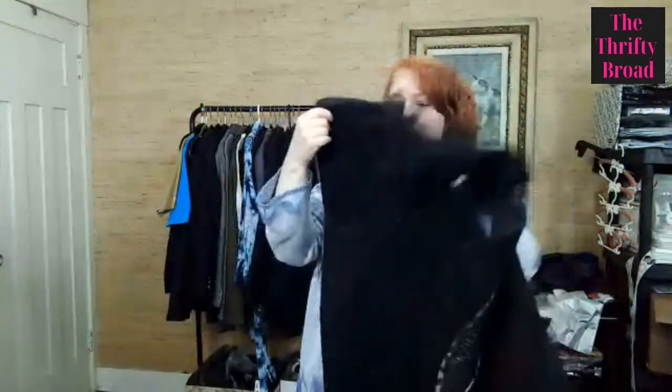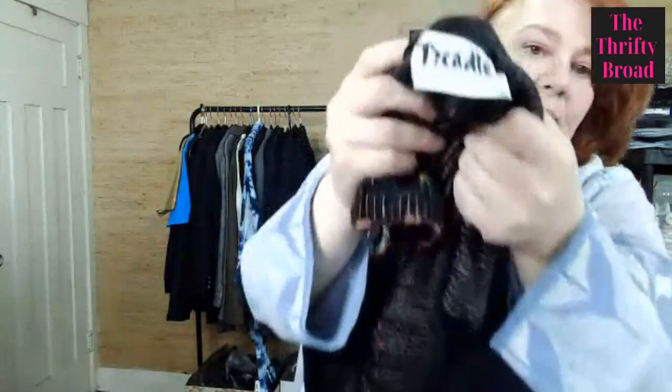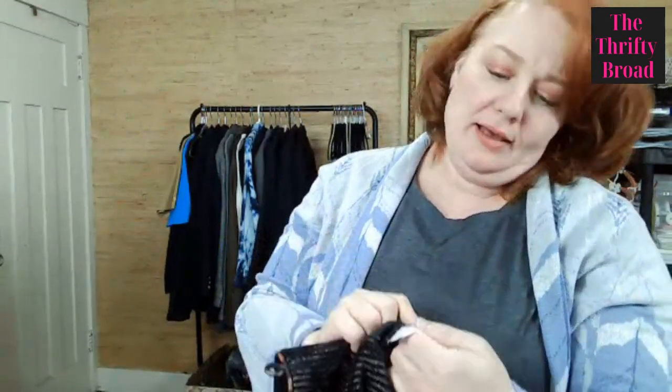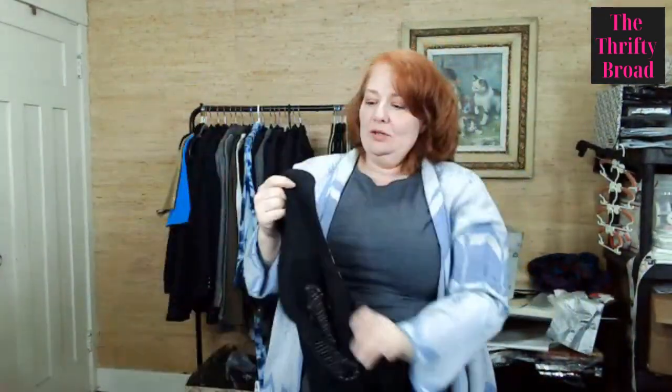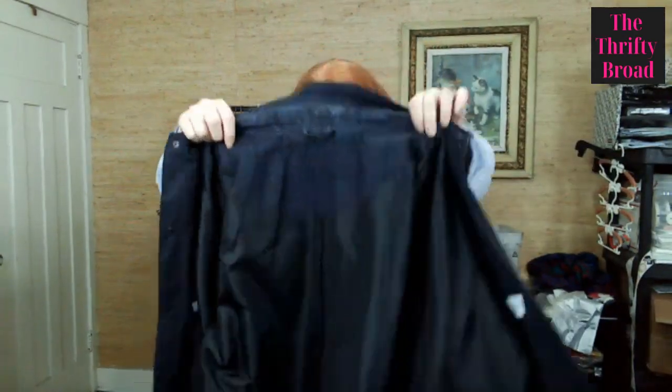Okay. Let me see if it has any pockets. Because if it has pockets, oh yeah, it does on this side. Oh, okay. Here we go. Here's the brand, Treadle Design Room. That has to be large. That has to be made in the USA. Yeah, that's probably vintage. The tag alone makes me think it's vintage. I'm thinking 80s. You tell me in the comments, do you think this is 80s? I think it's 80s. Okay.